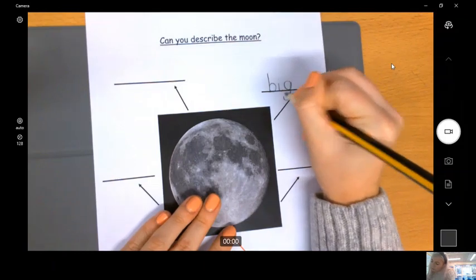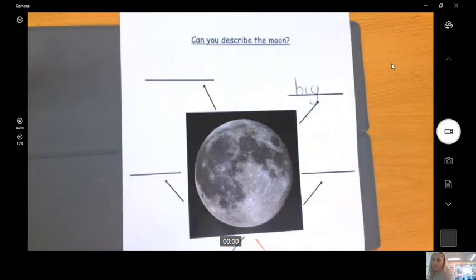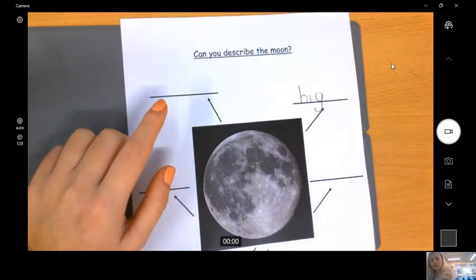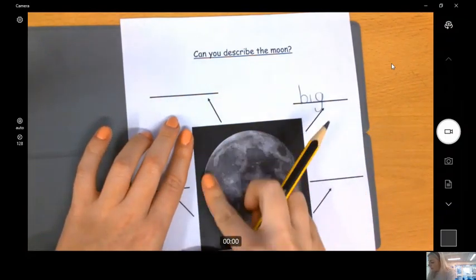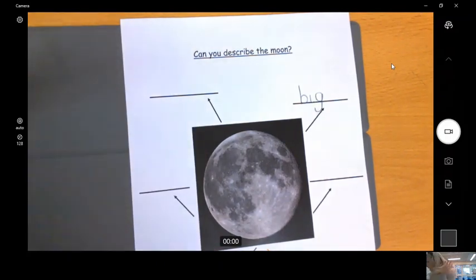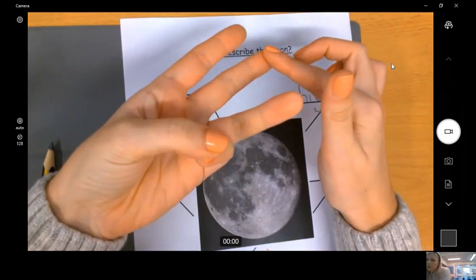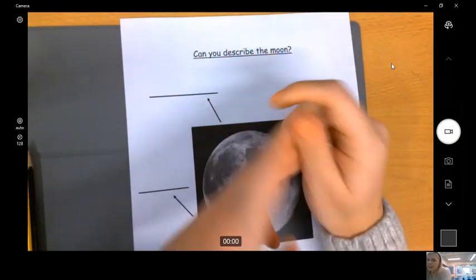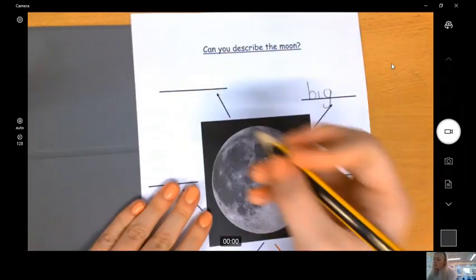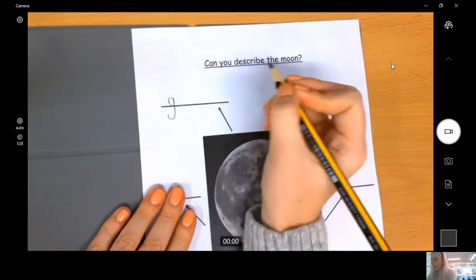Good job. Now, don't forget these lines are here for a reason. Try and write your best on the line. Perfect. So we have big. What could we write here? What other adjectives could we think of? What color is it? Let's say gray today. Let's spell gray. So we have three Fred fingers. Gray. One more time. Gray. So I'm going to write this one. How do we spell gray? What's our first sound? G. Excellent. Our next one.